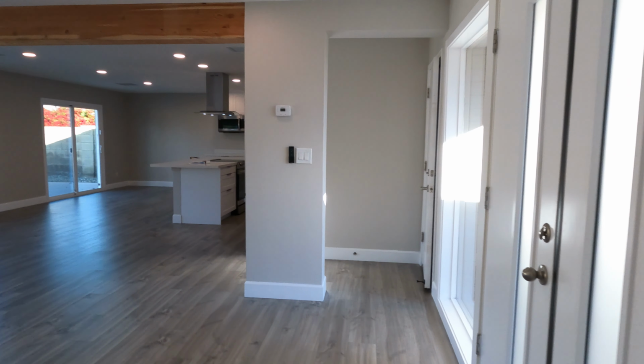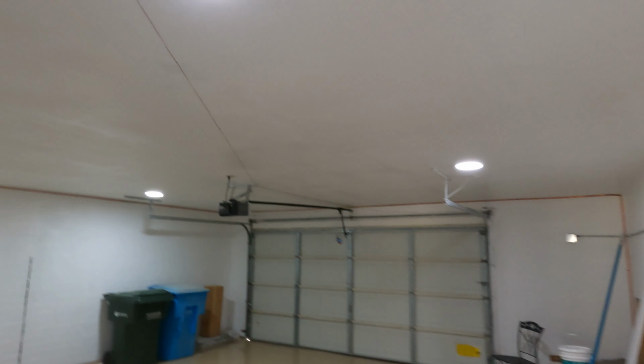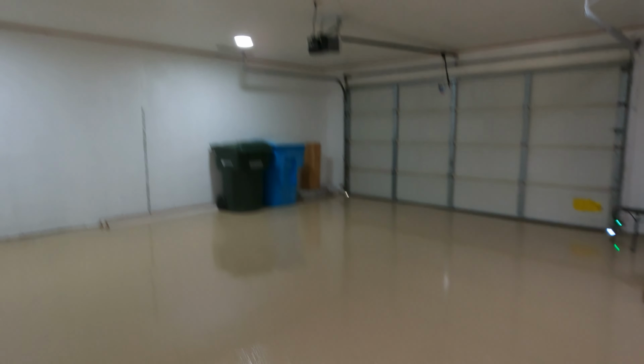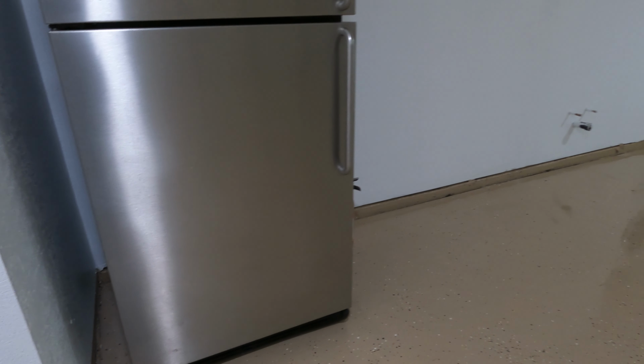So let me walk out here. Let me show you the garage first. This is pretty exciting for people who have bigger vehicles or a truck and something like that. I used to have an F-150 and I loved it. So in the garage, you got LED lightings on the top here. The garage floor is all epoxied, as you can see. You can see the reflection of the lights. It has a stainless steel fridge that comes with it.